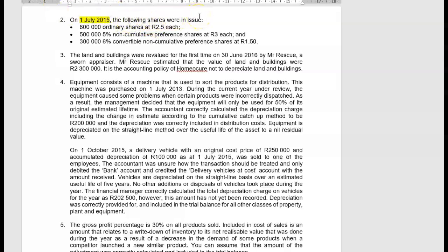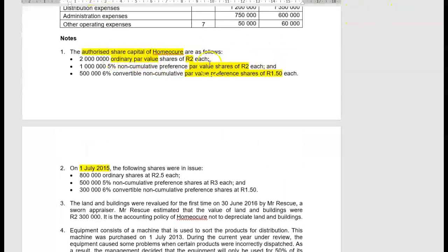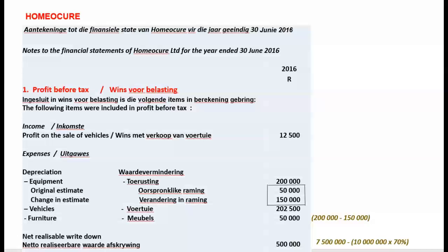Now, the big part of the question wants you to do a statement of changes in equity. So you might as well write down the skeleton and let's start completing that as we go along. So opening balance, 800,000 ordinary shares of 2 rand 50 each. Now immediately I have to go back to this note. There it was authorized to be issued at a par value of 2 rand. So what would have gone to our share capital account? 800,000 times 2. And the 50 cents, that excess issue price of 50 cents, 800,000 times 50 cents would have gone to the share premium account.